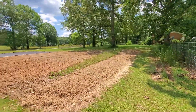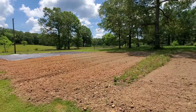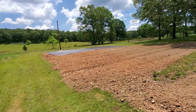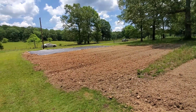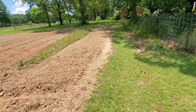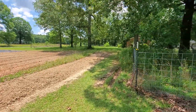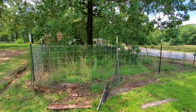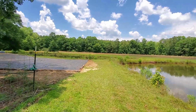Want to know how far behind we are, guys? That's how far behind we are. Nothing is planted up here at all. We haven't even finished putting out the black plastic. Yep, we're behind, guys. So that is garden number 2 right there in the front yard. That's what we call that one, the front yard garden, because that's the front yard and the road. The chicken pen is a little overgrown. We got to get it cut back and get some chickens put in there. And guys, isn't that a beautiful view?